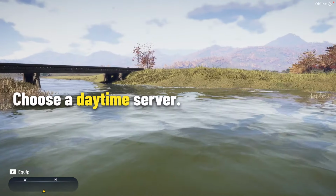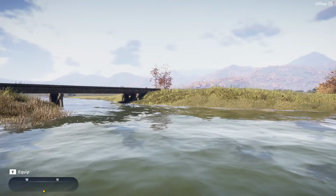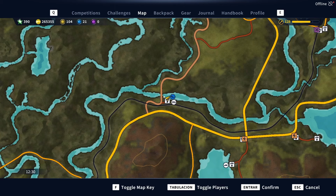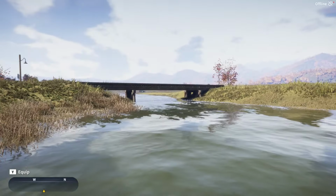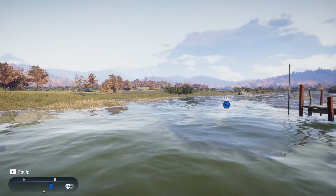So far it's been a great location for me, so what I would suggest is to first of all choose a daytime server, then once on the spot, stand around here. It doesn't really matter exactly where, because here the diamonds are able to spawn all around this section of the river. So as long as you cast towards this area, you'll have a chance to catch a diamond.